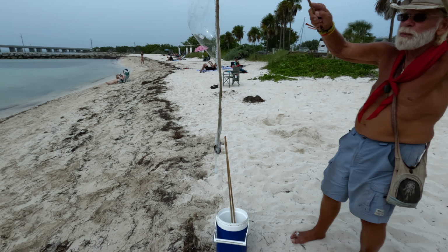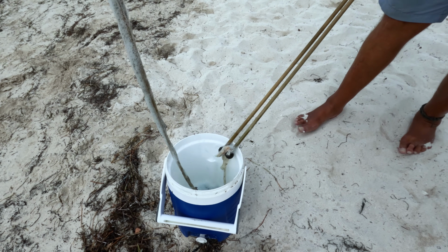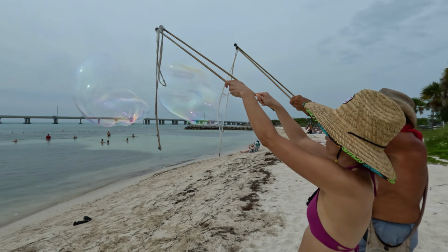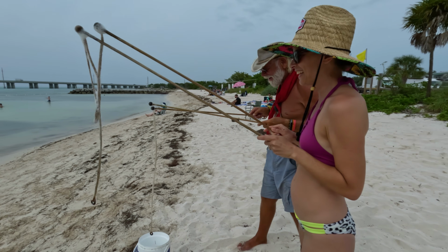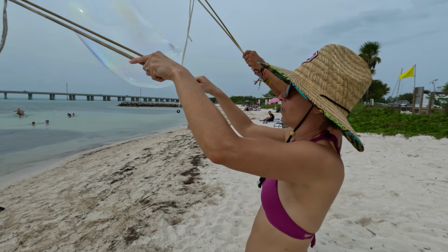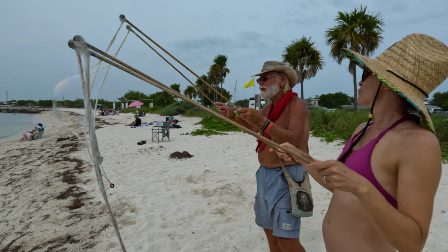Whoa. Open it up and close. Each time you close, it makes the bubble. I've got the training. Okay, let's see if I can make one. Oh. I made bubbles. What do you think, addicting? Yeah, this is really fun. Bubble George? Uh-huh. All right, George.